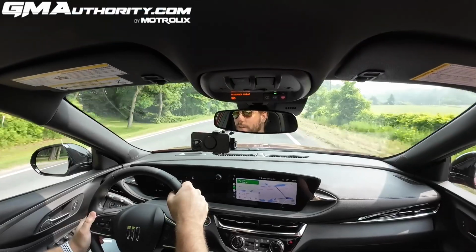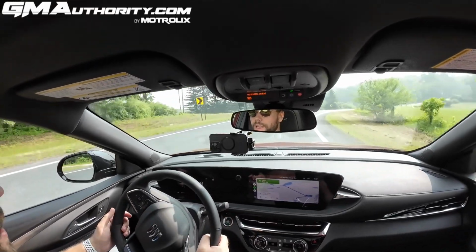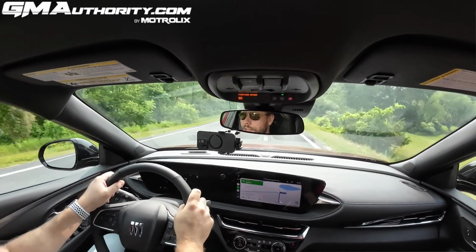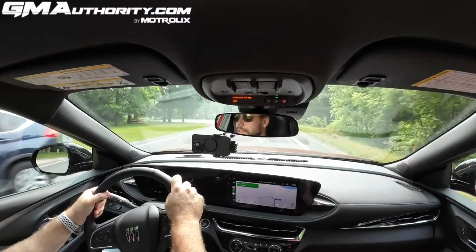We have a nice long sweeper coming up, and it is taking the sweeper quite well. The steering isn't all that disconnected either. I would have expected this to have a more disconnected steering feel. It's a little bit weighted. It's actually not bad at all.